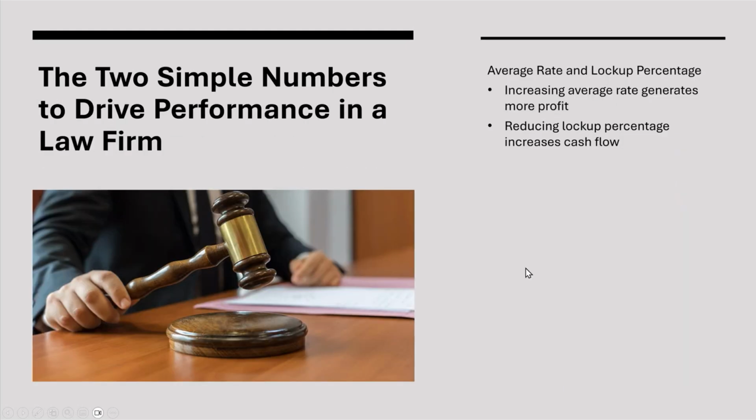Here we go. So the first thing we're going to look at today is just a summary of what the two simple numbers are. They're the average rate and the lockup percentage. The average rate focuses on this KPI, this guiding number. It allows you to focus on specific actions that drive improvements in your profitability.